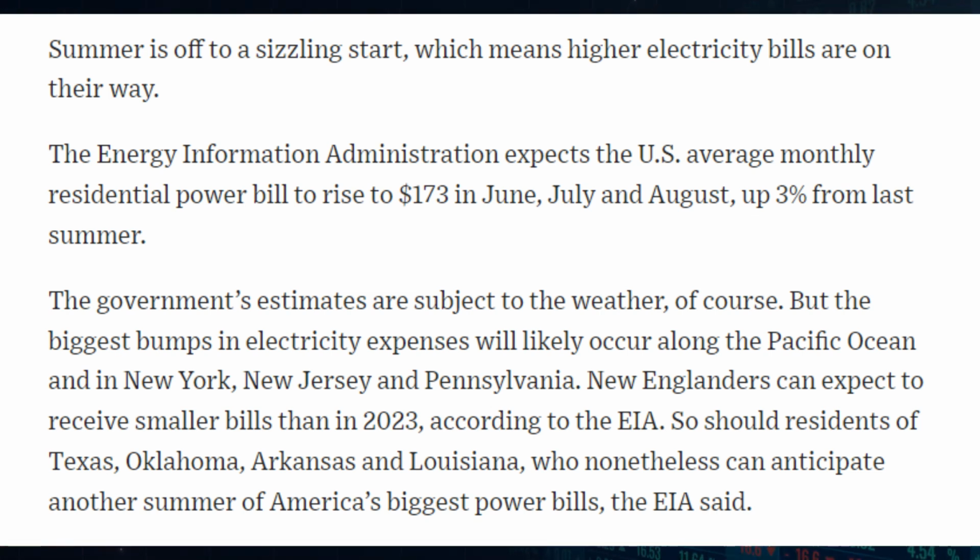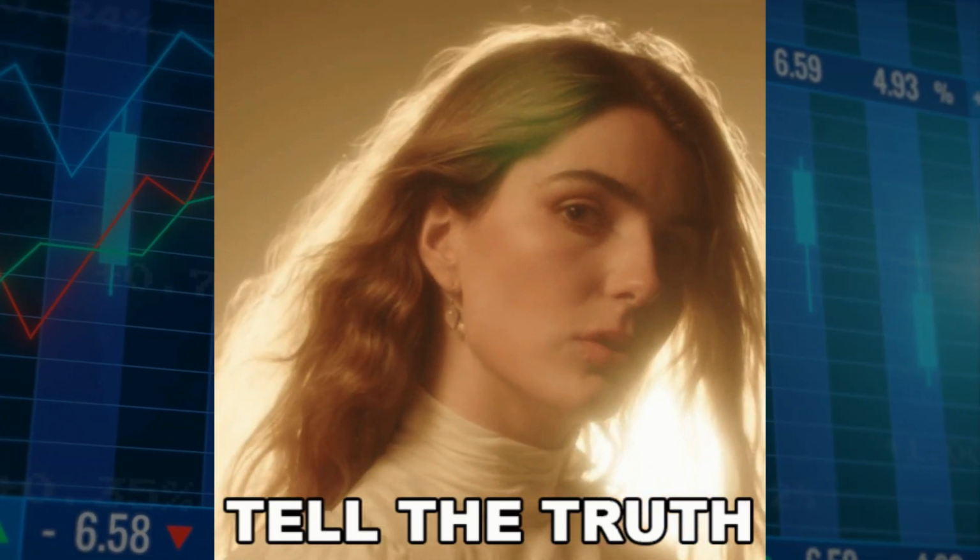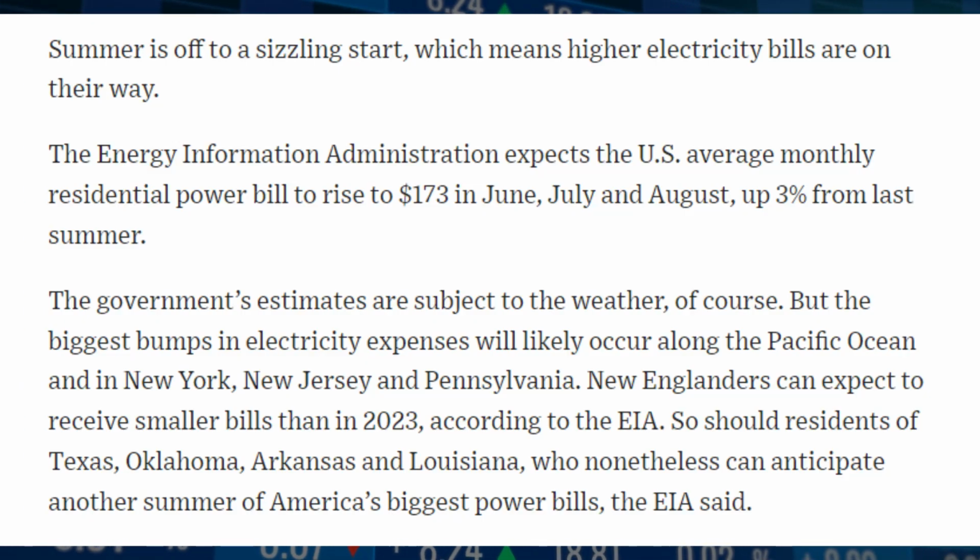The government's estimates are subject to weather, of course, but the biggest bumps in electricity. This is really important for you to understand. The biggest bumps in electricity expenses will likely occur along the Pacific Ocean and in New York, New Jersey, and Pennsylvania. New Englanders can expect to receive smaller bills than in '23, according to the EIA. I doubt it. Please, if you happen to be from New England, let me know if your bill's actually going down or not. So should residents in Texas, Oklahoma, Arkansas, and Louisiana, who nonetheless can anticipate another summer of America's biggest power bills, the EIA said.